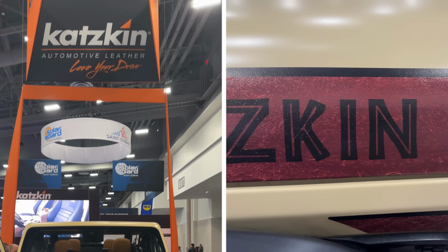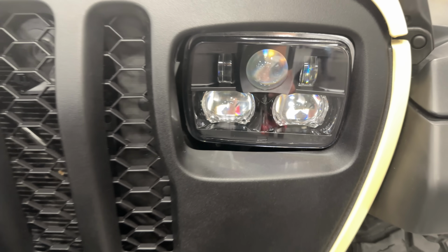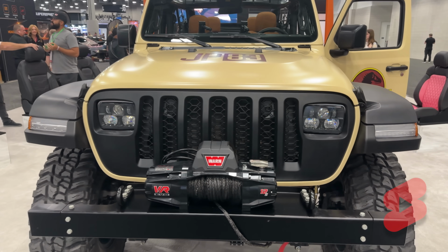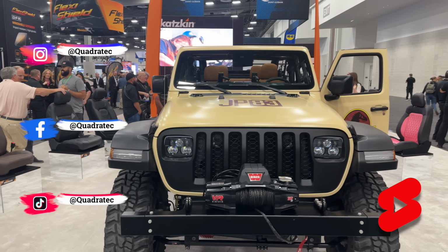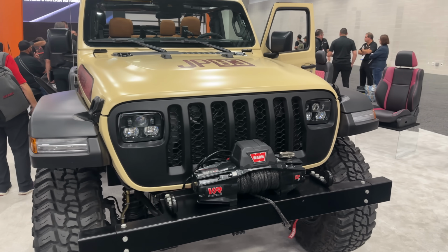In the Katzkin booth to check out this awesome two-door Jeep Wrangler JL with a Jurassic Park retro-inspired theme here. We swing around the front real quick. We want to check out this very familiar-looking grill to us at Quadratec. Of course, that square headlight YJL grill. Greg Henderson, Unofficial Use Only, built one here for the guys at Katzkin on this Jeep. We've got worn on here things like rock crawler suspension, Rock Slide Engineering step sliders.